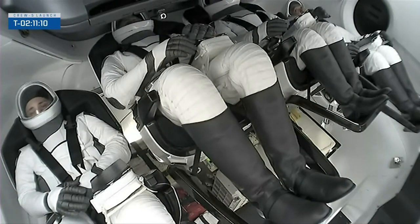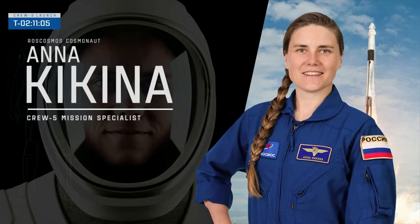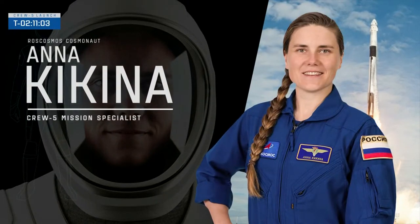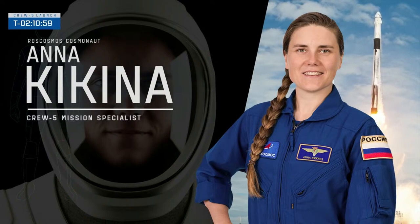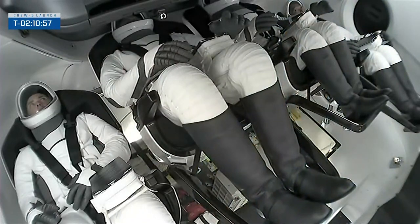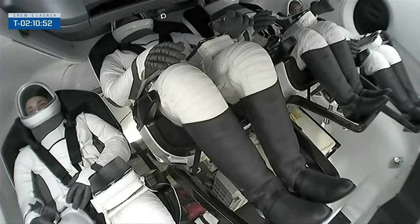Joining Koichi in the role of mission specialist is Roscosmos cosmonaut Anna Kikina. She graduated from the Novosibirsk State Academy of Water Transport in 2006. In 2012, Anna officially became a candidate for the position of test cosmonaut. Crew-5 will be Anna's first flight into space.